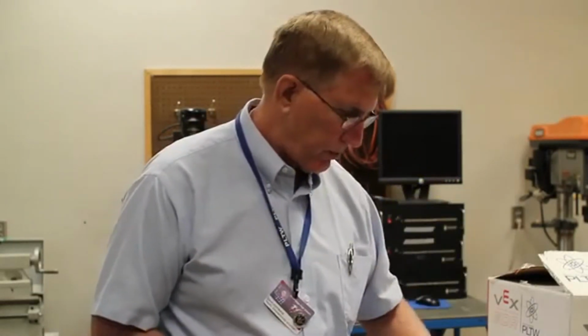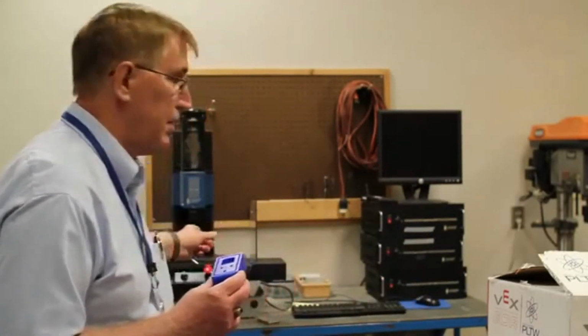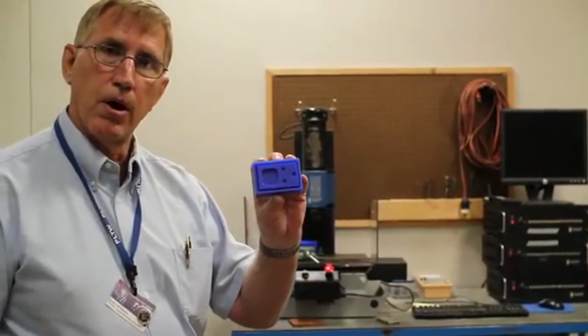And then from there we step up and give them a part to design in the CAD system, and then from the CAD system they run it into a milling program which assigns a milling machine, and then they bring it over to that milling machine, like this machine right here behind me, and they actually mill the part out.